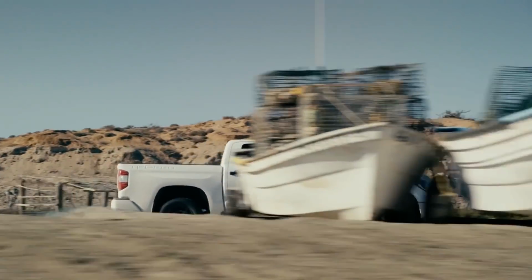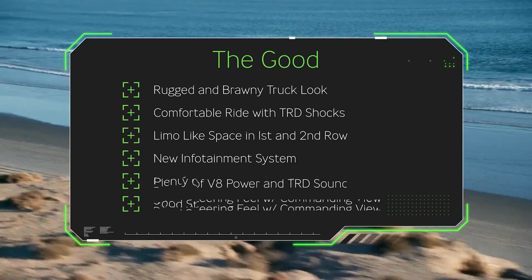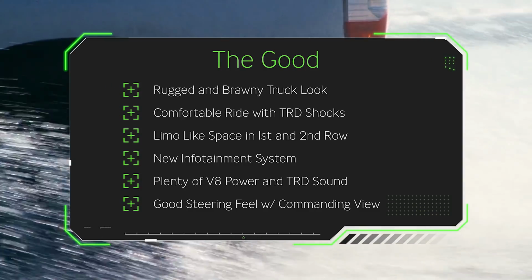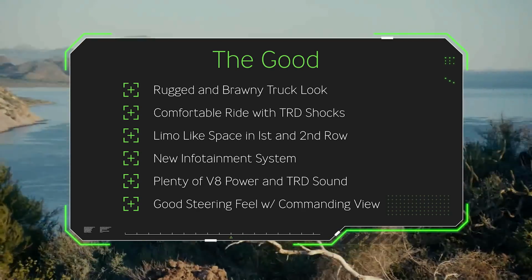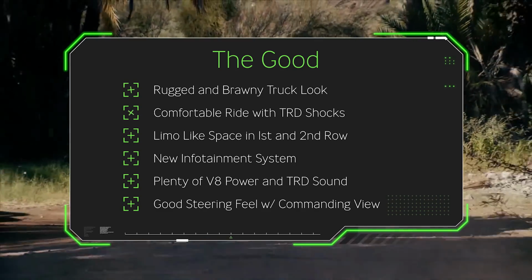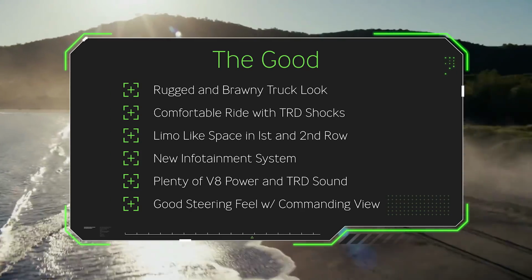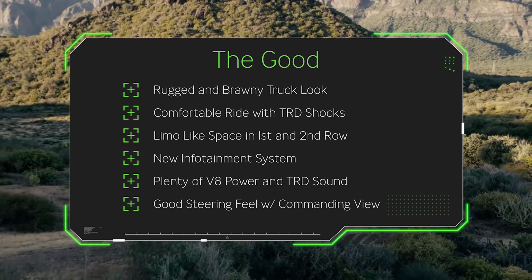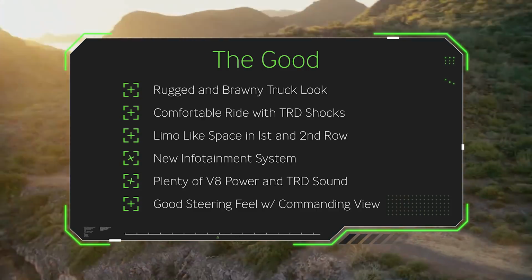Next, let's look at the good and bad to this brand new Tundra TRD Pro. Starting with the good, it definitely has a rugged and brawny truck look. It is very comfortable, especially with those TRD shocks. There is limo-like space in both the first row and second row. The new infotainment system is a big upgrade. There is plenty of V8 power, and that TRD sound is mesmerizing. And finally, this Tundra TRD Pro has a good steering feel with a commanding view.